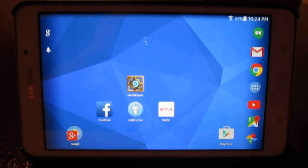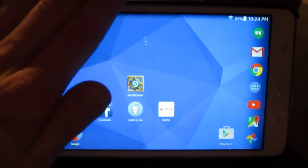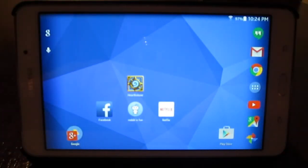Another thing I don't like about this tablet is there is no light sensor. So, you know, I can adjust it, but the screen stays just as bright as it was, or just as dark as it was. There's no change in the screen color. It does not have a light sensor. Why? Why not? Whatever.